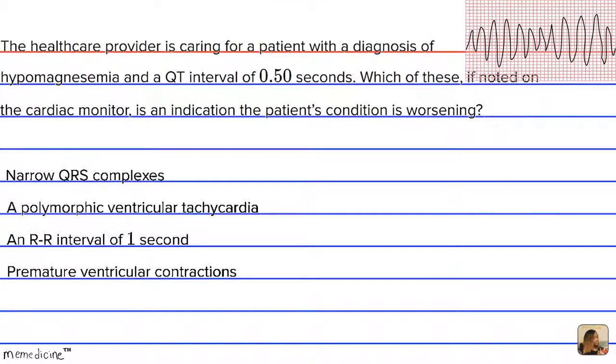Okay, so let's first analyze answer choice C. An RR interval of 1 second translates to a heart rate of 60 beats per minute, which is in general a normal finding. So C is not the answer choice. Narrow QRS complexes are associated with a variety of tachycardias, but are not expected in this particular situation.